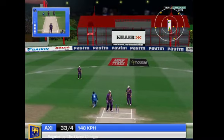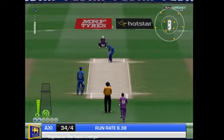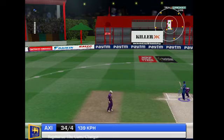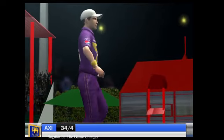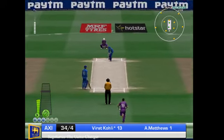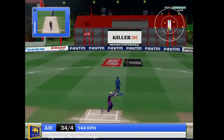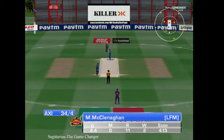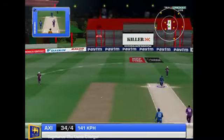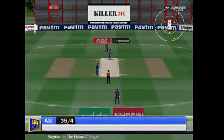He looked as if he was home to me. Colley facing. Oh, that must have been close. Ouch, that must have hurt. Well, that's off the batsman's pads. Umpire's signalling that as leg byes. Mitchell continues.